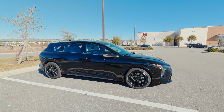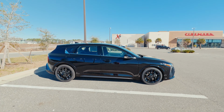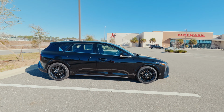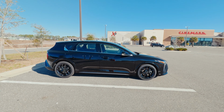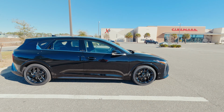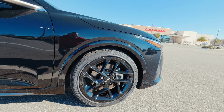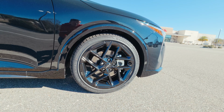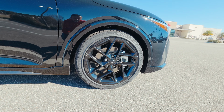Let's take a walk around it, starting with the dimensions of this vehicle. So the total length is 185.4, width 72.8, height 55.9, and we have a wheelbase of 107.1, curb weight 3,285 pounds. Let's take a closer look, see what's going on as far as the wheels and tires. So we have nice shiny black alloy wheels. Size of the tires 235 by 40 on 18-inch rims, of course.